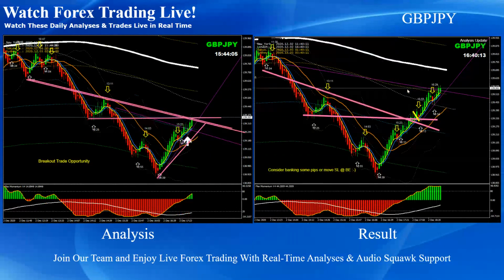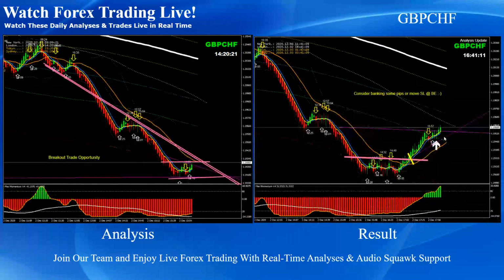Pound yen, this one again, price developed another pattern. Beautiful breakout based on the momentum. As you can see, the price nicely hit the first target. Pound Swiss franc again, we were watching in 4 hour. Based on that, we announced another breakout long trade. As you can see, our first target was at this level, which price nicely hit.